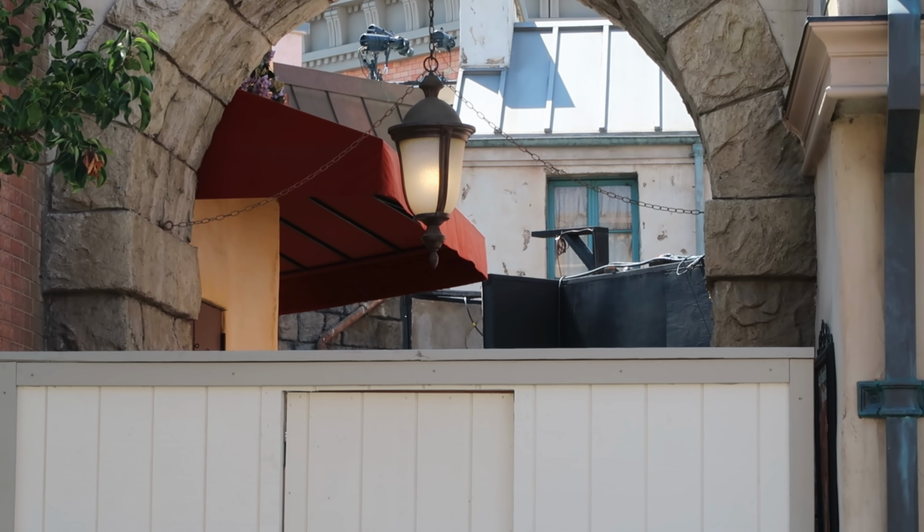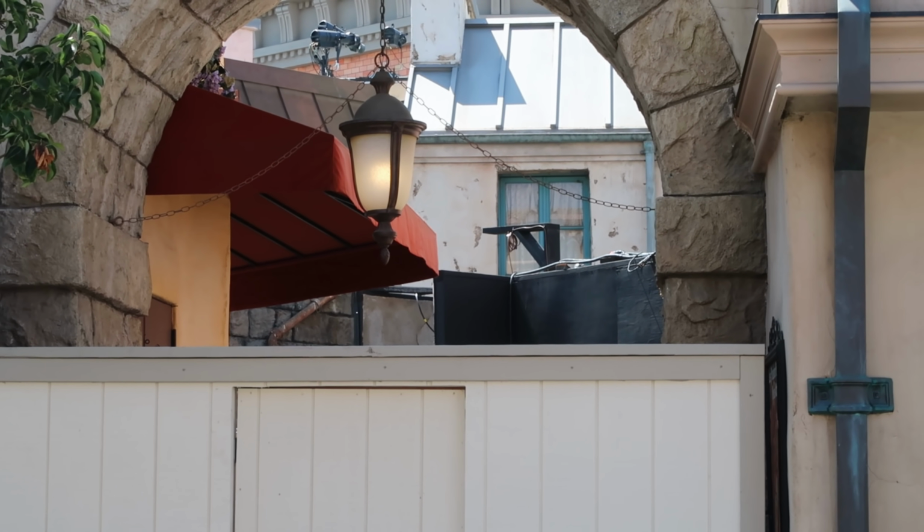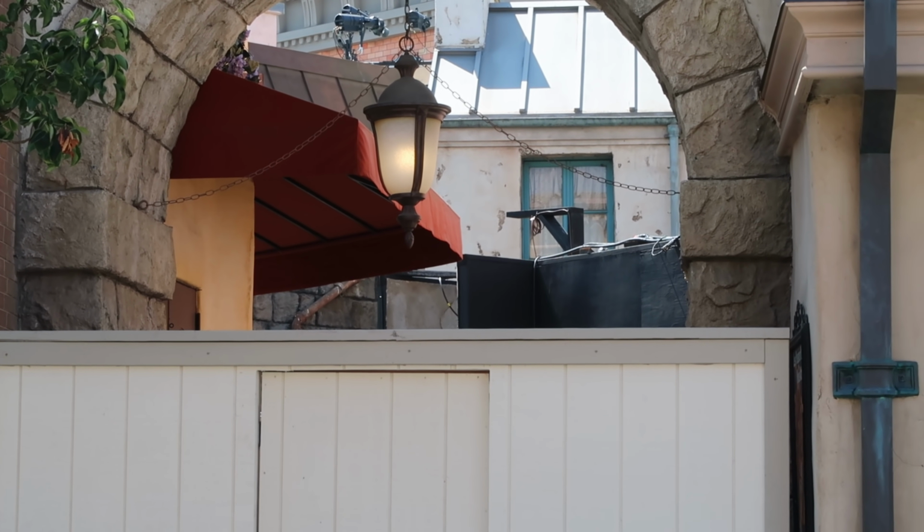And then here's a look at the side on French Street. Again, not much has changed. I think this particular section is done, so we're not going to see a lot of movement here. But yeah, that's your update on the Bride of Frankenstein Lives. Again, not much happening there. So let's move on to the Super Nintendo project. Let's take a look down there.